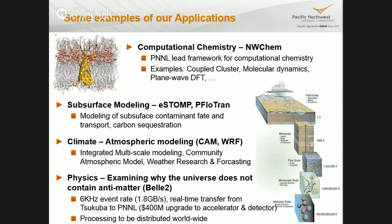The one here I've called upon is something known as Belle II, trying to examine why the universe does not contain antimatter. There's an accelerator been put in place at Tsukuba in Japan at the cost of 400 million by the Japanese government. It produces data at the rate of 1.8 gigabytes per second. It's actually being shipped across to PNNL, and a lot of processing is taking place. That is not traditional scientific computing, but much more what I consider a workflow type operation, in that the jobs are small, processing parts of the data coming in, but there are many jobs to be processed, and the distribution of those jobs is the challenge that becomes a wide area problem, not just a single machine problem.